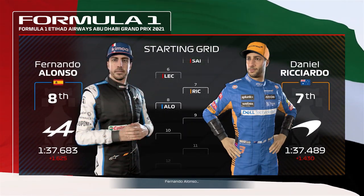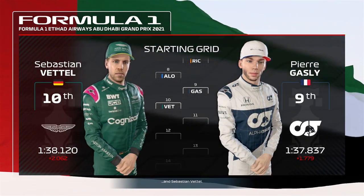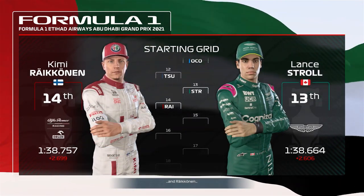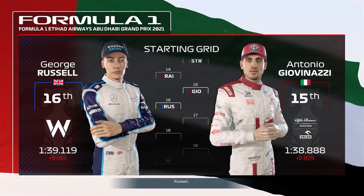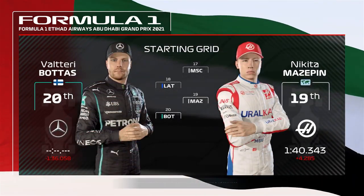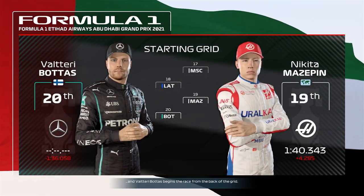Let's run you through the driver grid order for today's exciting race. Young superstar Max Verstappen starts from pole position and Lewis Hamilton completes the front row. Moving on to the rest of the grid, we have Perez, Norris, Carlos Sainz and Leclerc, Ricciardo, Fernando Alonso, Gasly and Sebastian Vettel, Ocon, Tsunoda, Lance Stroll and Raikkonen, Giovinazzi, Russell, Mick Schumacher and Nicholas Latifi. Mazepin and Valtteri Bottas begins the race from the back of the grid.